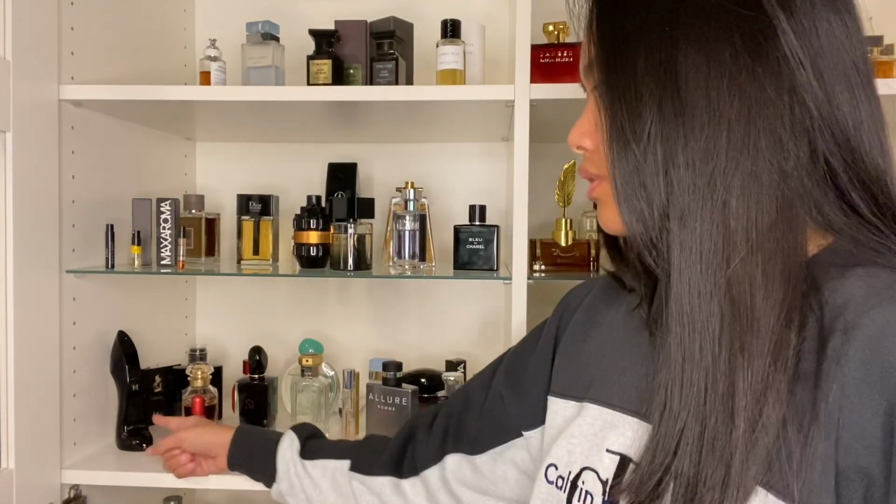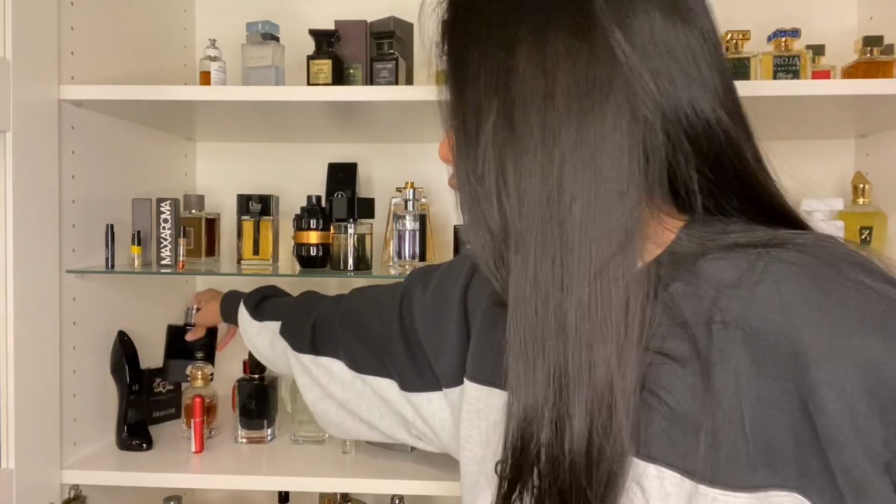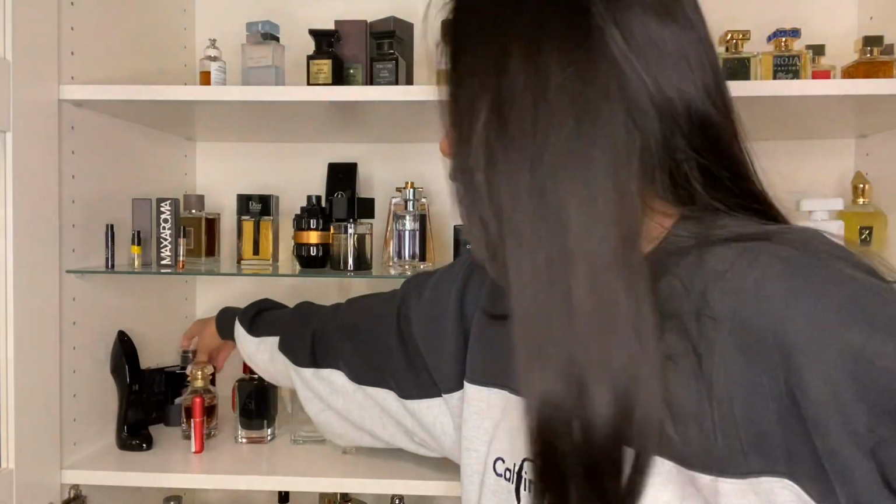And here we have a couple of my sisters. I'm gonna bring this down. I gifted Good Girl to my sister. Mon Guerlain is my mom's signature scent, and this was sent to me by a follower. It's Prada Black down there.